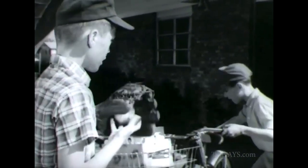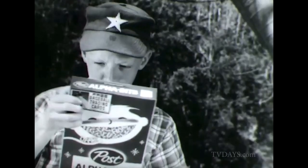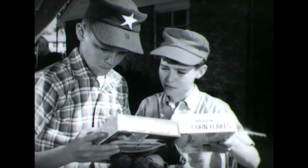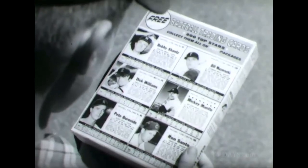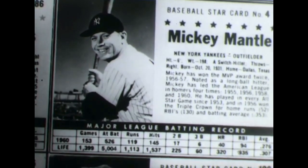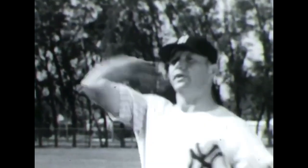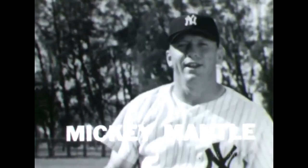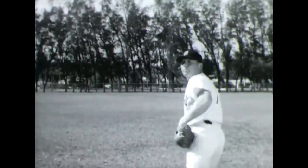Hey, Judy! Post Cereals have free baseball trading cards. Free baseball cards? Yeah, they're on the packages. Here's Post Alphabet. And they're also on 9 other Post cereals. You just cut them out of the back. Hey, you've got 6 different cards on Alphabets. And here's Mickey Mantle. He's my favorite. Boy, he can really shag those flies. Well, kids, baseball season's here again. And with Post Cereals baseball trading cards, you can get a rundown on all your favorite players.